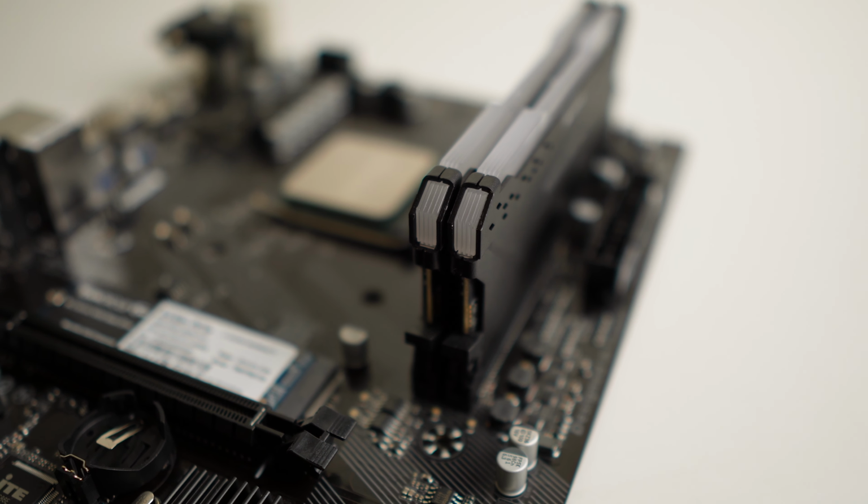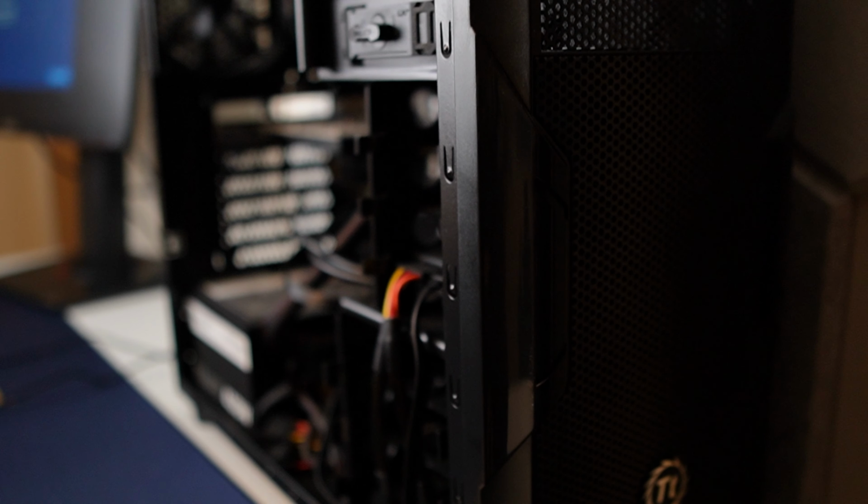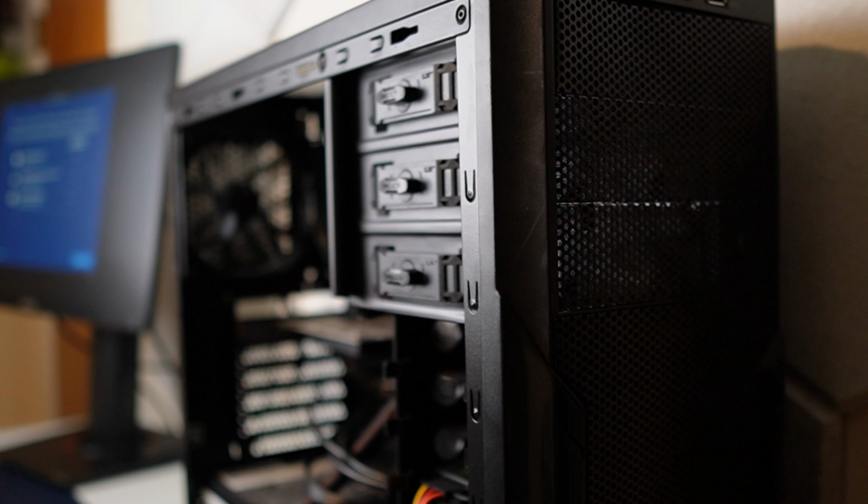But of course, if you have the budget for it, then go with whatever RAM you want to. I'll have some great options linked down below. One of our final upgrades is going to be the case. It's definitely not needed, but it is nice having a nicer looking PC, and it'll grant us some better airflow.